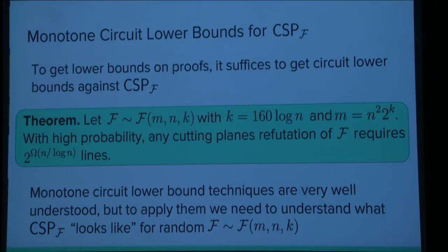Because you said usually you go the other way, from circuit lower bound to communication complexity. Yeah, well, that's true for formulas and stuff. For formulas, the connection goes this way. But in this case, because we have such strong techniques for circuit lower bounds, like the method of approximations, it's really more convenient to go the other way. So this is kind of the main thing that we need to do.